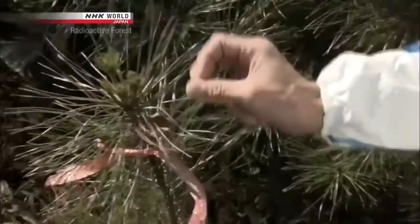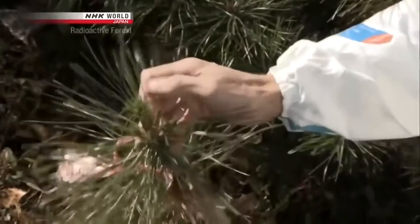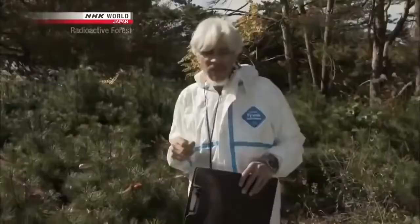Now this is some branches, but there is no main trunk. For Scots pine, we collected a lot of results, like more than 1,000 trees. We realized that this is the same as what we saw in Chernobyl.